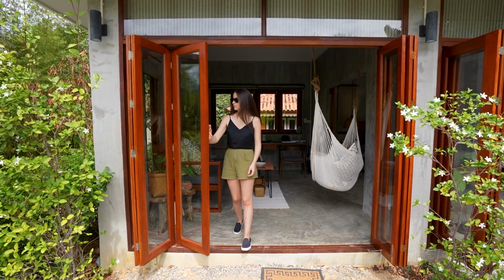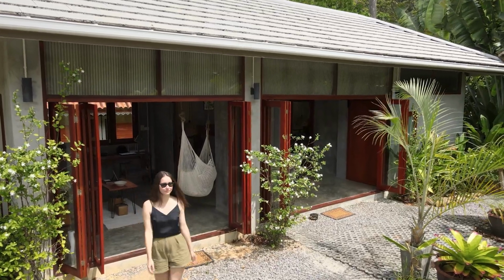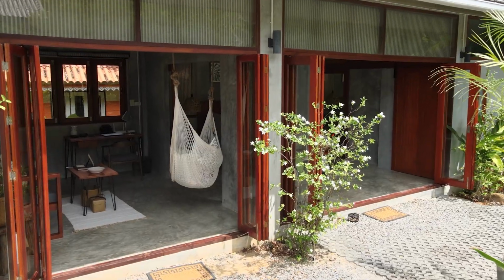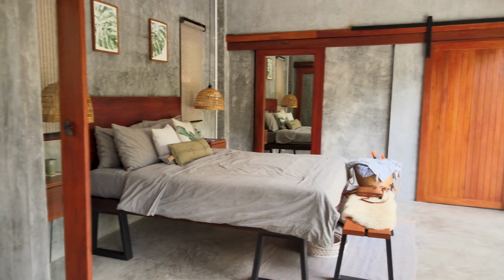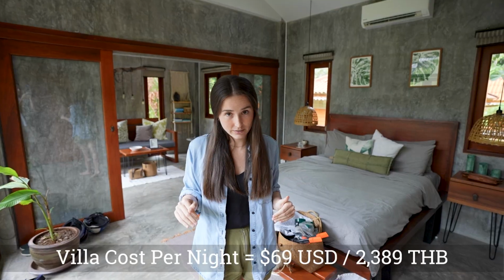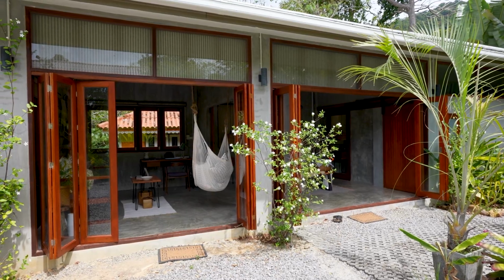These doors actually open clear across. They're kind of accordion style, and on a good weather day, you can have the entire length of the room open for that beautiful indoor-outdoor living. But today with the rain, we're gonna keep things closed off. The bedroom is actually the only air-conditioned room in the entire villa, so we've spent a lot of time here because on days when it's not raining, that sun comes right in and it gets quite warm.